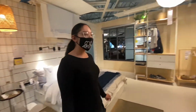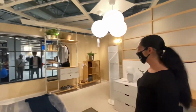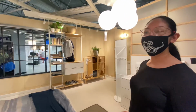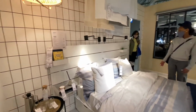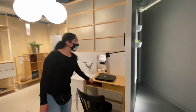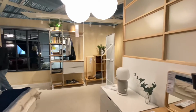So this room, I would say I like it. I like how it looks. Makes me feel warm. And this is kind of like how I have my room already. I mean, not this one. I have light shelves and this kind of doors.